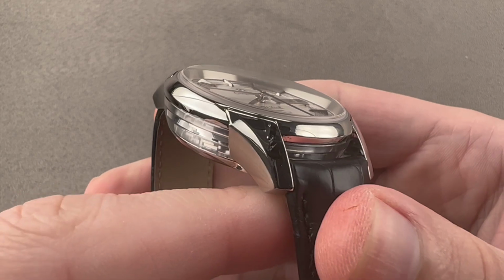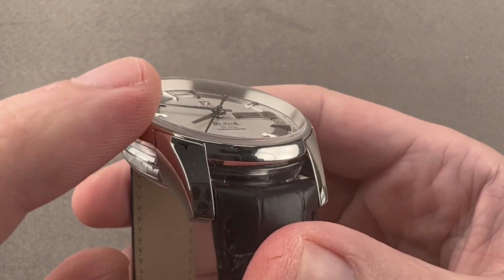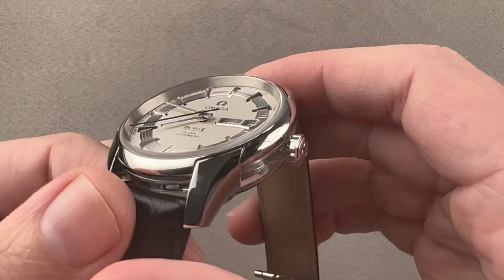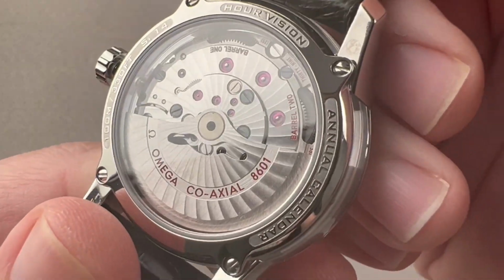The rest of the case is also quite impressive, as you can see that the flanks of the lugs are somewhat inward canted and concave and vertically set and finished. There's a polished bevel on their edge. Lug hoods are polished, the domed bezel is polished, the crown is polished and Omega branded. When we flip it over, you can see caliber 8601.